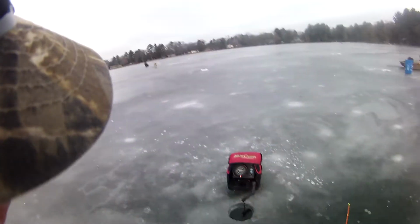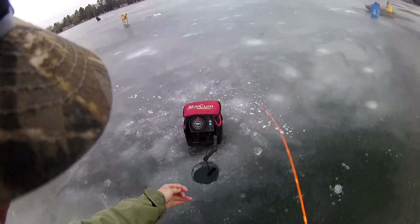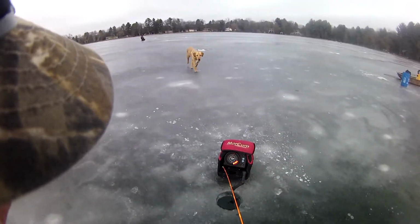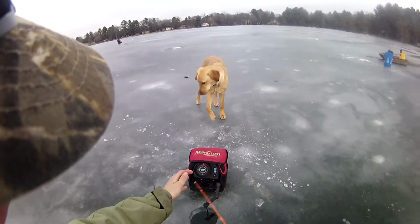Another nice bluegill. Oh, here comes Haley carrying the bluegill. There you go, Haley. Carry it to the bucket. Haley, what do you got there? You got a bluegill? You're not taking mine.